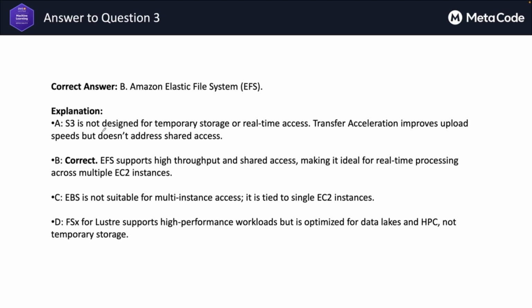S3 is not designed for temporary storage or real-time access. And EBS is not suitable for multi-instance access, and it is tied to single EC2 instances. And FSx for Lustre supports high performance workloads but is optimized for data lakes and HPC, not temporary storage. So the correct answer is B. EFS supports high throughput and shared access, making it ideal for real-time processing across multiple EC2 instances.